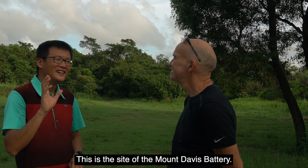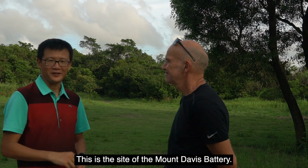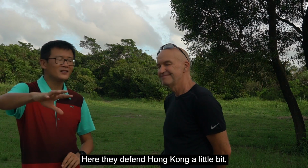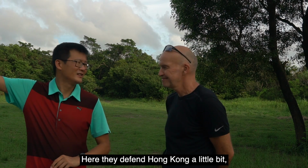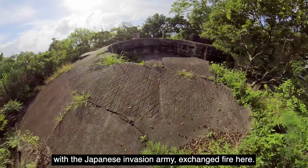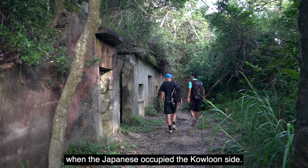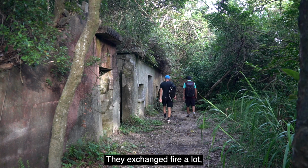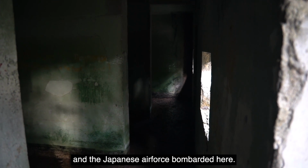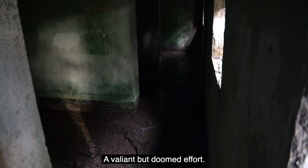This is the site of the Mount Davis battery in World War II. It was a huge battery. Here they defended Hong Kong a little bit. With the Japanese invasion army, they exchanged fire here. I think they were on the Kowloon side, when the Japanese occupied Kowloon. They exchanged fire a lot, and also with the air force of the Japanese. A valiant but doomed effort, I think.